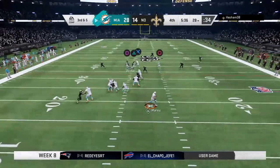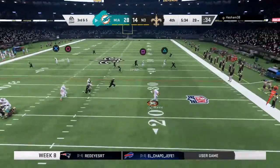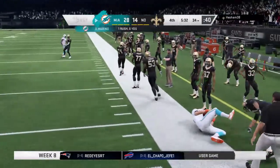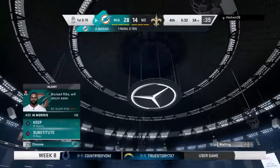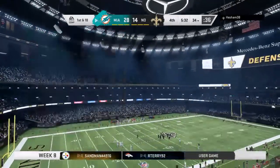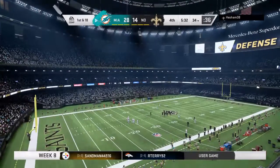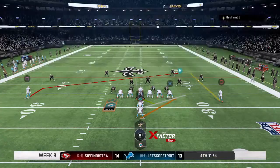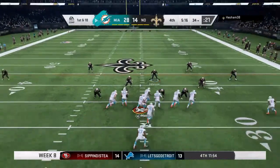Marino here from the gun. Flushed out right. He can run for it, and he will. Maybe not exactly what they had in mind, but that scramble is good for 6 and a first down. That is an absolute backbreaker. That was a designed passing play, wasn't a draw. You think you got him stopped, good coverage downfield, and he's able to pick up the first with his legs.